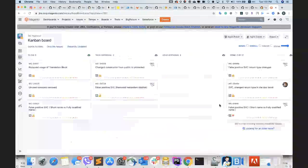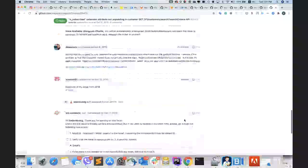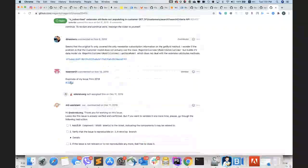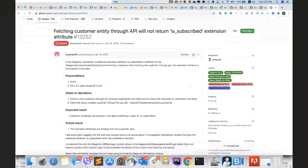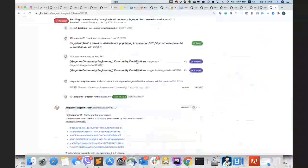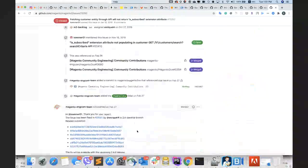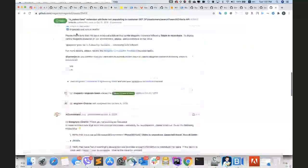I don't know how the performance build is going. Yeah, we have duplication. And this issue is the same, and it is already closed by this pull request, and commits are provided here. So yeah, I think we can close this issue. So we can close this duplication.